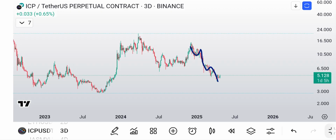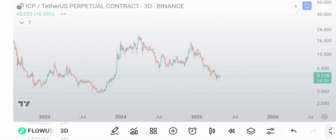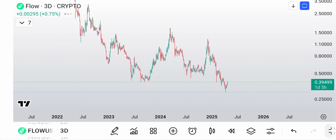1, 2, 3, 4, 5. A, B, C. You got an impulse and a 3-wave pullback. Looking for this to flag, kind of chill out a little bit, and then start to make its way back up to the retrace levels. So basically everything's the same. Look at Flow. Same thing with Flow. You got a 3-wave pullback, right?